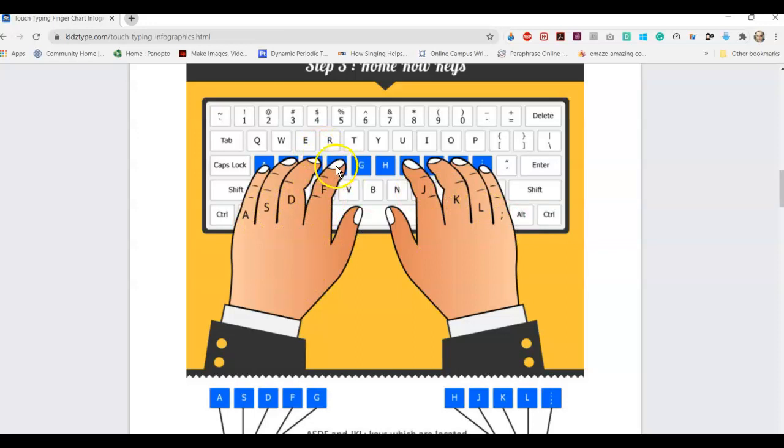Later on, this F key finger will also reach up for the R, or down to the V, or over to the B, or to the G, or to the T. Eventually, this F key finger, the pointer finger, will have several different jobs and reach around.